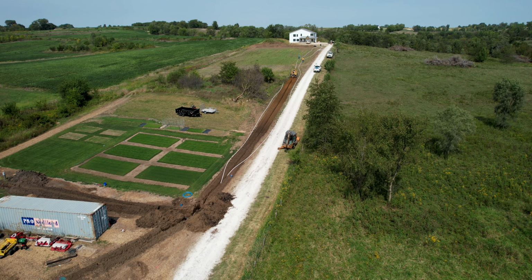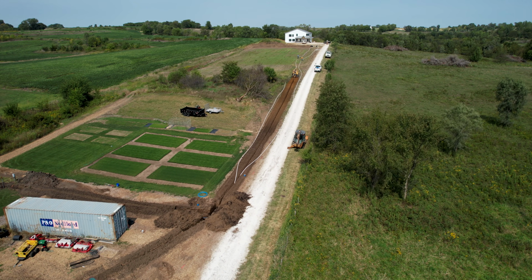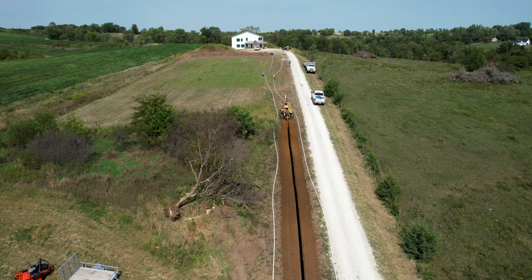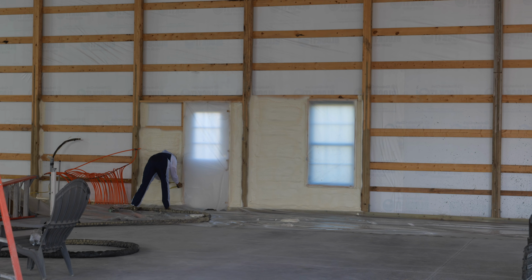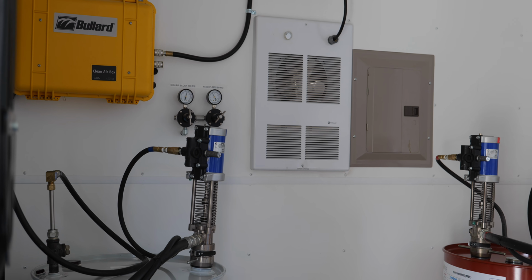With how much work it's been to install all of these water lines, we're happy we stuck with the building being 950 feet from the road instead of the thousands in the original location where we wanted to build. While all that work was going on, spray foam was started on the interior, where we're doing 3 inches of closed cell on the walls.